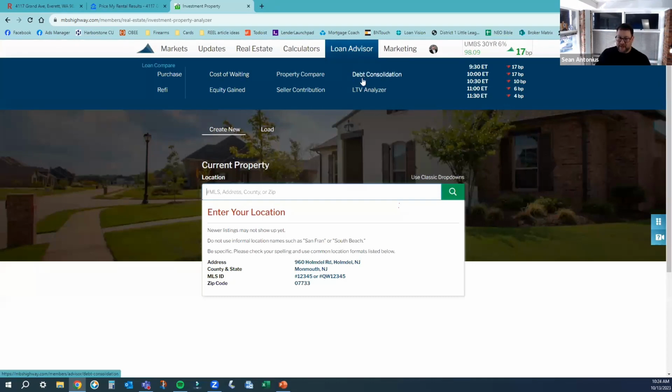Debt consolidation. If you have some people who want to use HELOCs to consolidate their consumer debt, car loans, student loans, credit cards, those are at an all-time high, and national savings accounts are at an all-time low. So people are starting to think about figuring out a way to get out of debt.